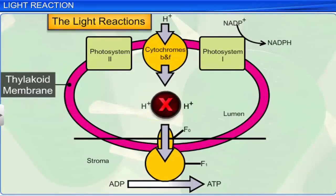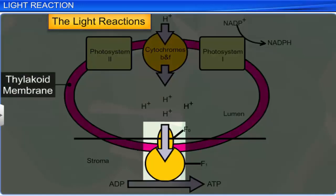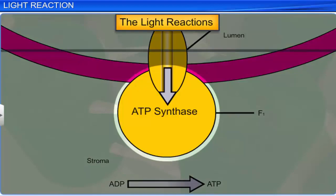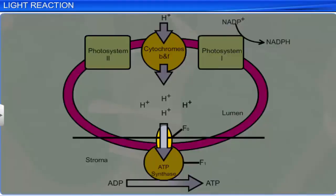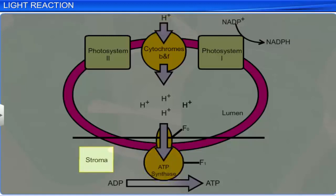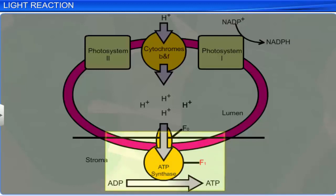The breaking of the proton gradient releases energy. The ATPase enzyme present in the transmembrane channel helps in the breakdown of the proton gradient. The ATPase enzyme consists of two parts. The F0 part is embedded in the membrane, forming a transmembrane channel that facilitates the diffusion of protons across the membrane. The F1 portion of ATP synthase protrudes on the outer surface of the thylakoid membrane to the side that faces the stroma. The breakdown of the gradient provides energy to cause conformation change in the F1 particle of the ATPase. This makes the ATPase enzyme synthesize several molecules of ATP.